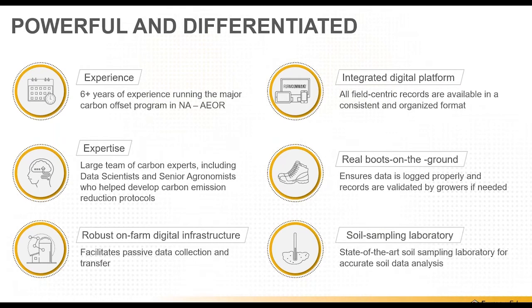We've got a large team of carbon experts, including data scientists, agronomists, who have helped write some of these protocols and projects. If you think about a protocol, it's essentially the methodology that will be used to calculate that carbon offset. It's like a recipe in terms of what is the data necessary to be able to prove and to calculate these carbon offsets. This on-farm digital infrastructure becomes really important. The generation of a carbon offset can be a data-intensive process, but if you've got a good data platform, a good decision support software platform that is collecting these pieces of data and organizing them in a single place, then you essentially have the necessary ingredients to complete that recipe.